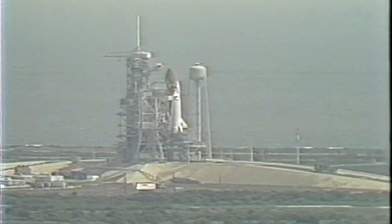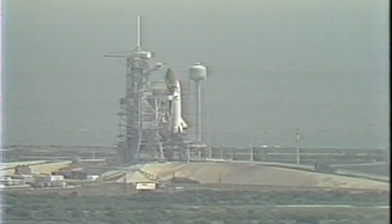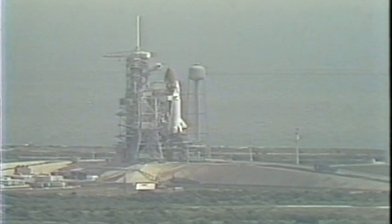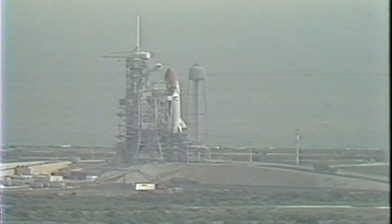Again, the test firing ended with a main engine abort. This is the way the test team performs the shutdown on the main engines for the flight readiness firing, and that is a normal and standard procedure for the flight readiness firing. Abort procedures are in effect right now, and safing is in progress. All appears to have gone well.